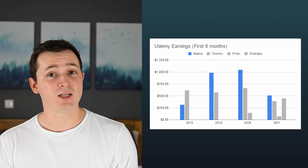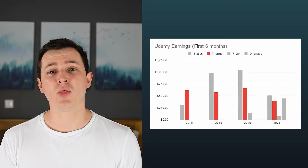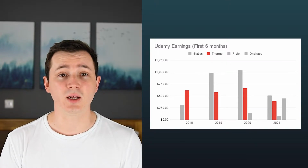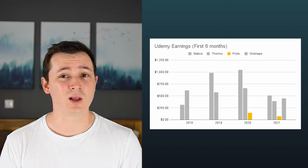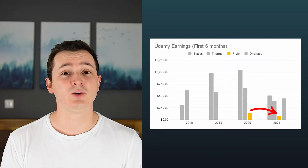We can then have a look at the breakdown of the first 6 months over the years by course, giving you this. 2018 to 2019 was very much an upward trend on the solid mechanics course, but the thermodynamics had stagnated. A small increase then came from 2019 to 2020, which in part was due to the surge in sales during the first couple of months of the pandemic, March and April in particular. I suspect this gave the biggest portion of the increase in 2020 over 2019. Also in 2020, I had a new course which unfortunately hasn't really done so well. This is pretty clear when you see the step change from 2020 to 2021.